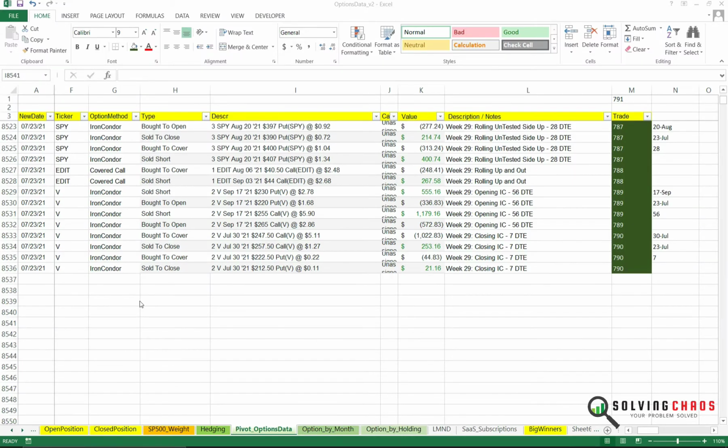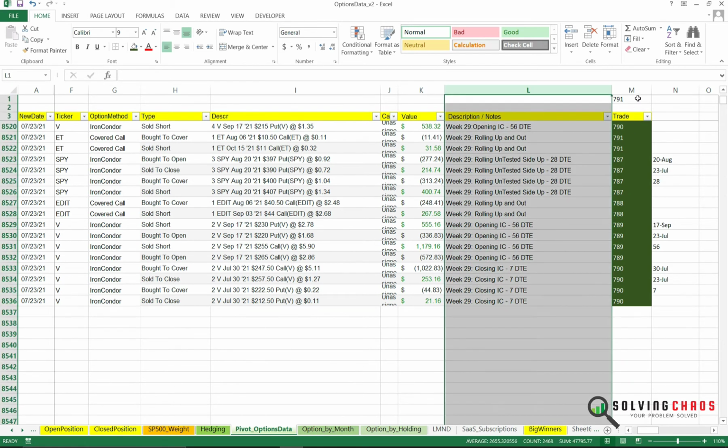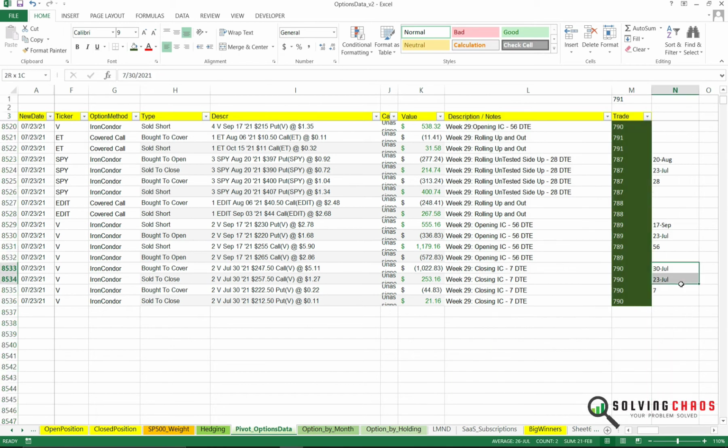The end result looks like this. I already massaged the data, deleted everything I need. I added my own notes. I number each trade, and I put down the dates of when I open or close them. And I'll talk through some of these trades a little bit later. So let me show you what happened with my weekly summary.